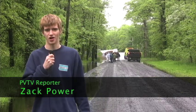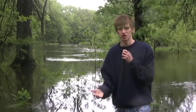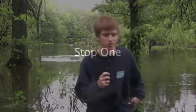I'm standing here on the ecology field trip of 2011. As you can see behind me, the river is now flooding into the streets. Because of the rain, the water has no place to go but into the forest and soon enough into the street. Let's walk over here and see what our class is up to.